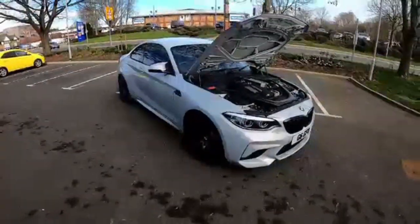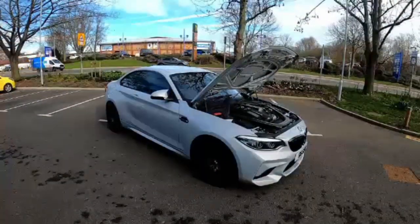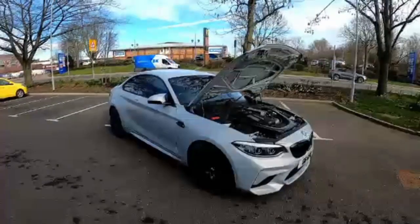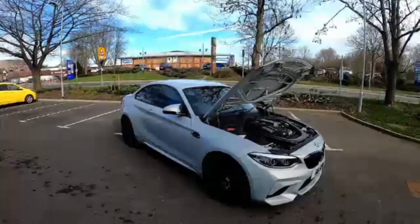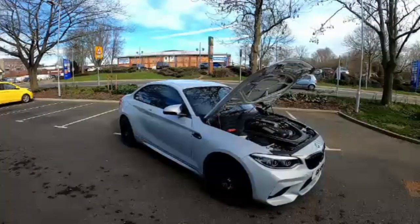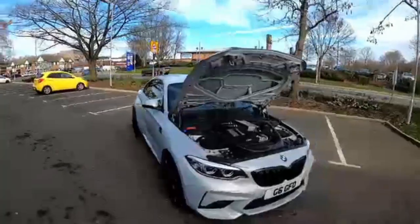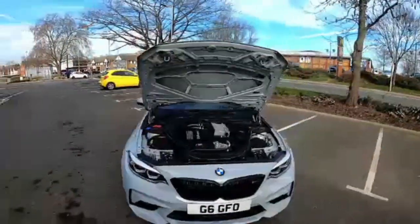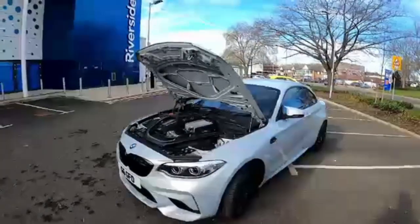So yeah, guys, this is basically the general spec. Obviously the car comes with OPF, which is to help with emissions. So it's just to reduce the emissions, to help the planet as it were. A lot of cars from 2019 onwards came with OPF now, which actually reduces the sound of the car.